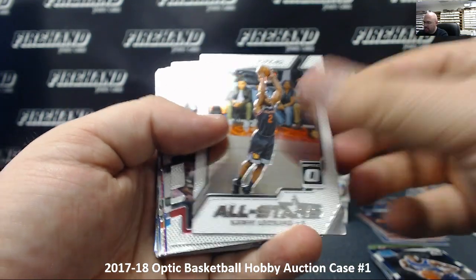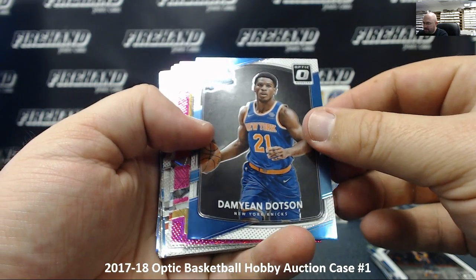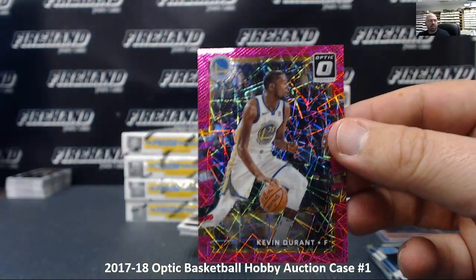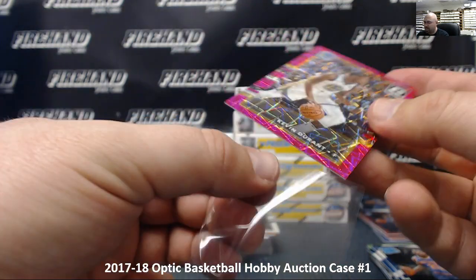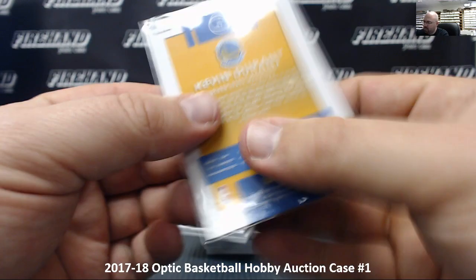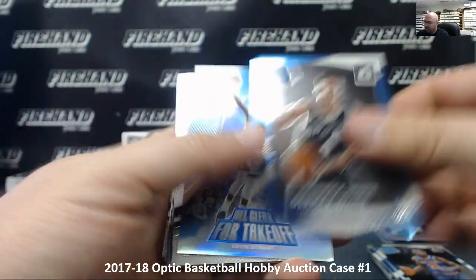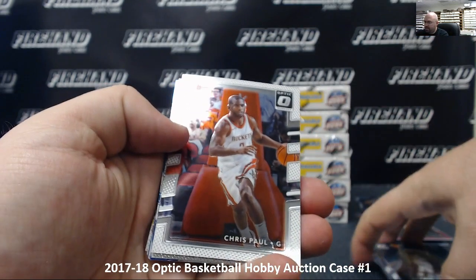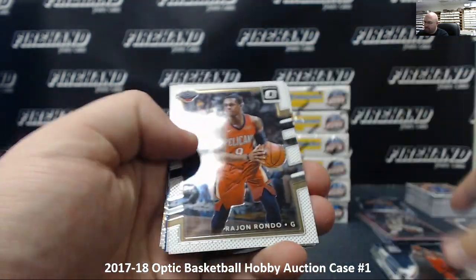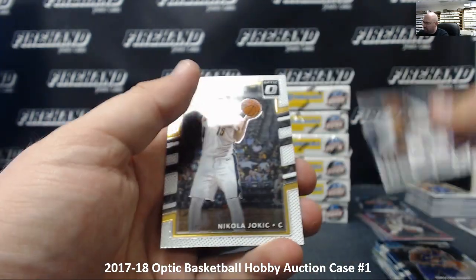De'Aaron Fox rookie, Kawhi Leonard insert, Damian Dotson rookie. Oh, there you go. Pink Velocity number to 79 for the Golden State Warriors, Kevin Durant. 12 of 79 on that one. Derek White rookie, Kevin Durant insert prism. Natil Akina rookie, DeRozan insert. Devon Reed rookie, Westbrook insert.